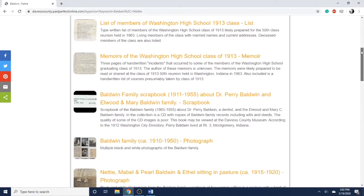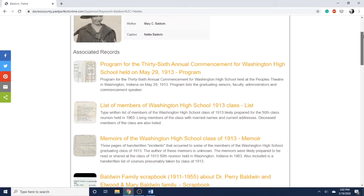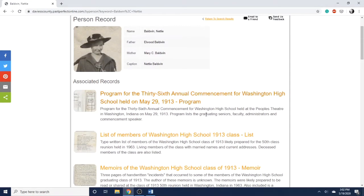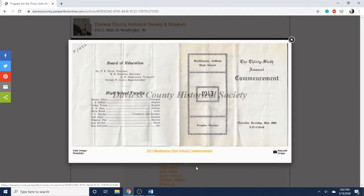But we do have several items. We scroll down here, several items that have her name listed. For instance, we have the program for the May 29, 1913 commencement procedure at the Washington High School. Let's click that on and see what that looks like. And again, we'll go here. The item has been scanned, so we can click it and enlarge the item.